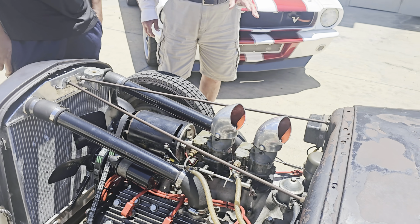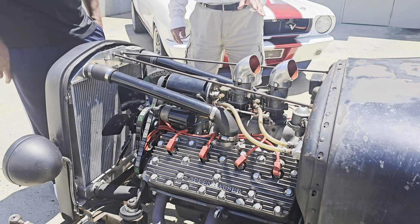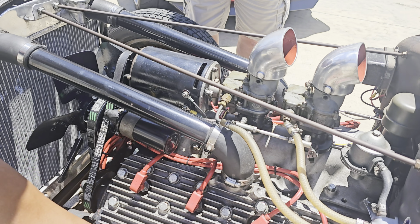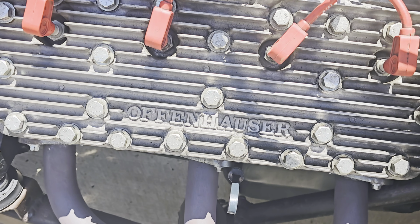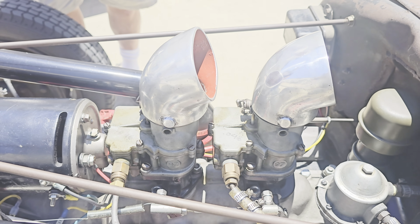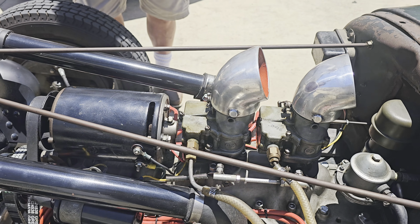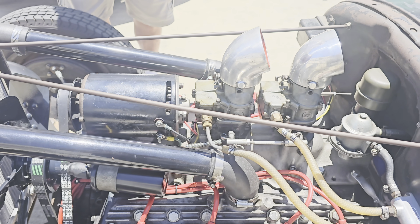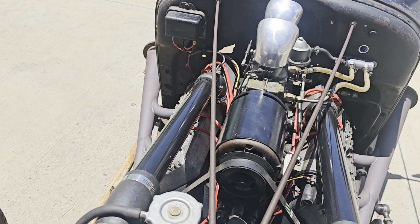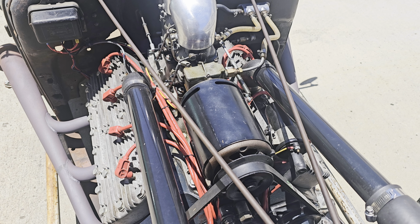He rebuilt it with Offenhauser high compression heads, an Offenhauser dual intake manifold with twin 97 carburetors. He built the Lakes pipes for it, and it's got a Harman Collins cam in it. It's got two Strawberry 97 carburetors on it. We had the generator rewired to 12 volt.